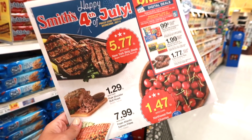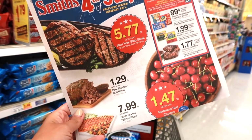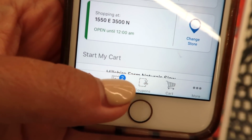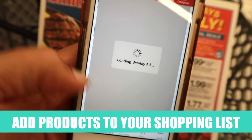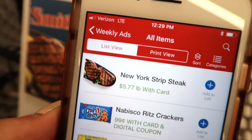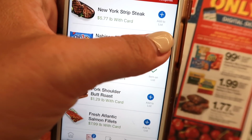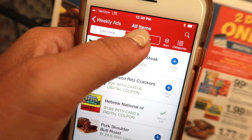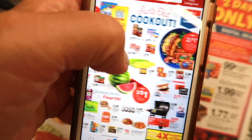Now, of course, you can pick up a copy of the weekly ad right when you walk into your store. There's usually a huge stack of them, but sometimes you might not get the weekly ad in the mail, or you might have no idea what the deals are for that week. Just tap on weekly ads on your app and you can see the entire ad right in front of your eyes digitally. You can choose whether you want to see a list of every single item, and you can actually just tap to add any of those items to your grocery shopping list. Or you can tap the print view option at the top of the app, and then you can see a digitally scanned version.